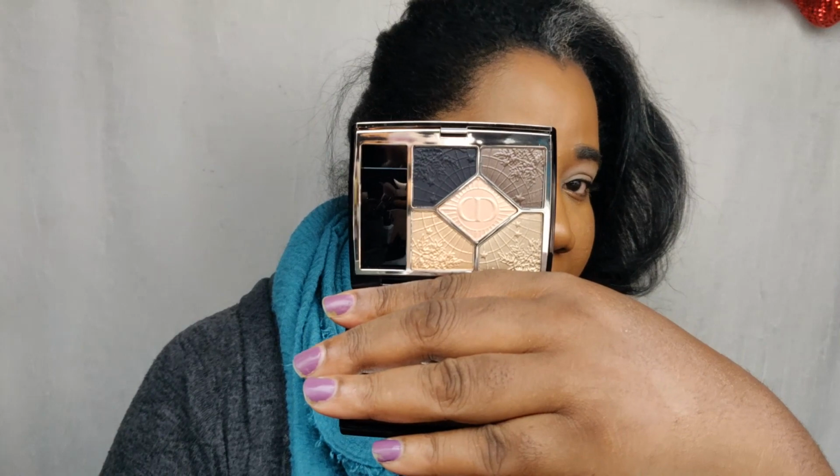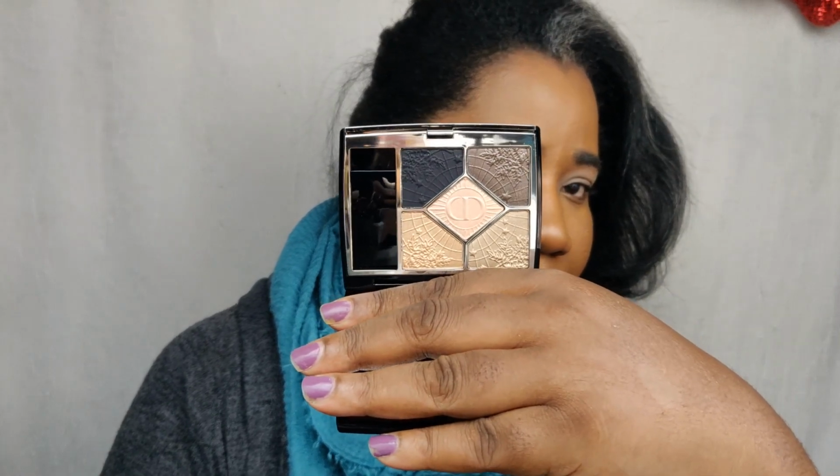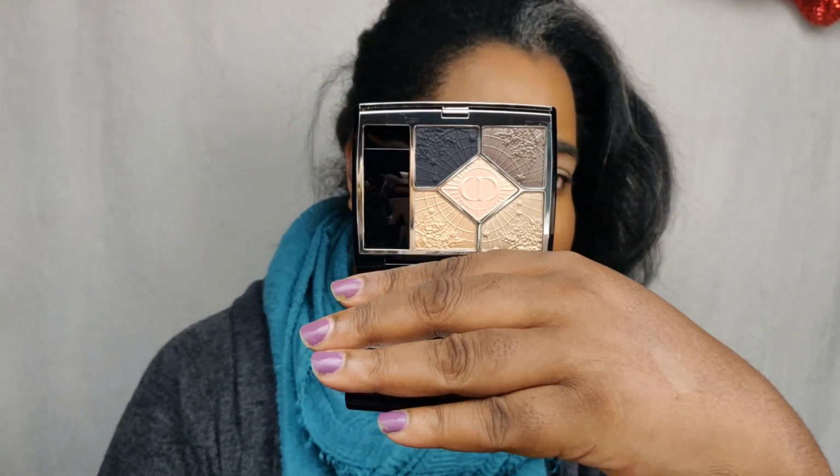This palette, let me show you what everything looks like again so you're not surprised. This palette is kind of more my speed, if I'm being honest about it, in terms of the colors, what they look like anyway from looking at the pan. This is more my speed in terms of the coolness of the tones and everything like that. And then this is what the blush looks like. It is a coral blush, which once again I don't get for holiday, but hey.